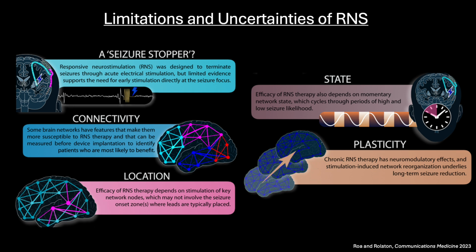And while RNS has shown significant efficacy in seizure management, there are still some limitations and uncertainties. While RNS is designed to terminate seizures through acute electrical stimulation, there are several factors that influence how effective it ultimately is. And there's actually limited evidence that supports early stimulation at the seizure focus as a highly effective intervention. And this raises questions about whether RNS should be used as a proactive or reactive therapy.